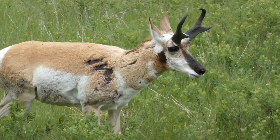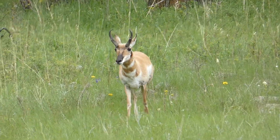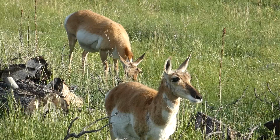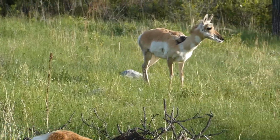Many pronghorn populations are migratory, and will move across the plains for warmer climates in winter. Herds of these animals can be seen in Custer Park and the outlying areas, as they are perfectly at home in grasslands where they feed on a wide variety of plants.